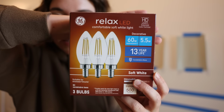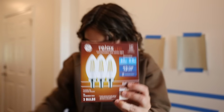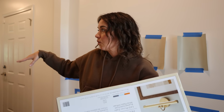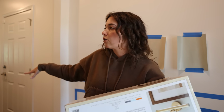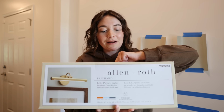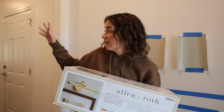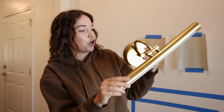And I picked up some of these candelabra style light bulbs to go with it. We're also going to be putting in a couple of picture lights. Now there's no wiring or even a plug on that entire long wall, but these don't require that. It's battery operated, so it's going to allow us to incorporate some additional light in this space without needing wiring for it.